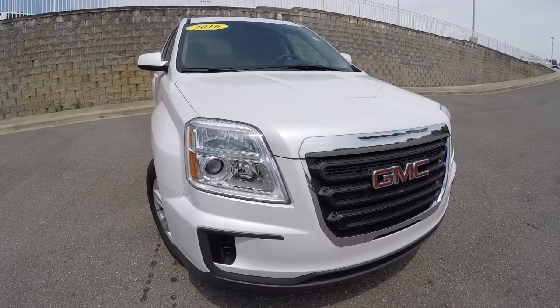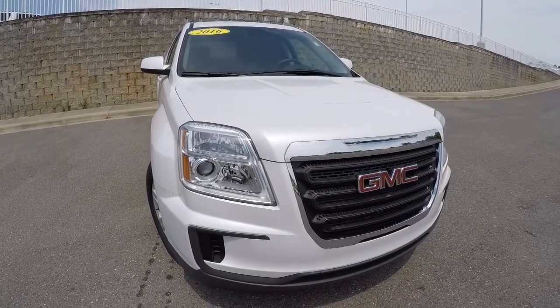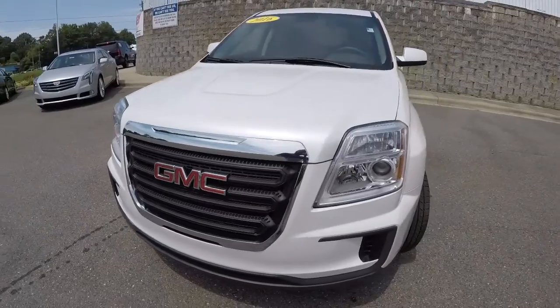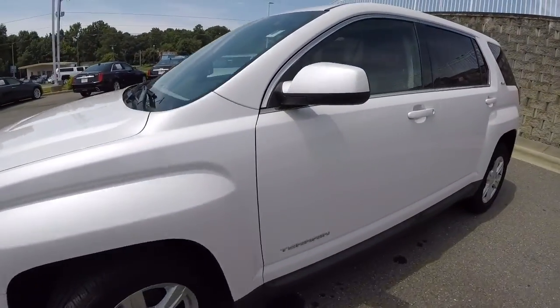Today we have a 2016 GMC Terrain SLE. It's got 8,000 miles on it, Summit white in color, and it's still covered under factory warranty. I'll go ahead and walk around the vehicle with you.